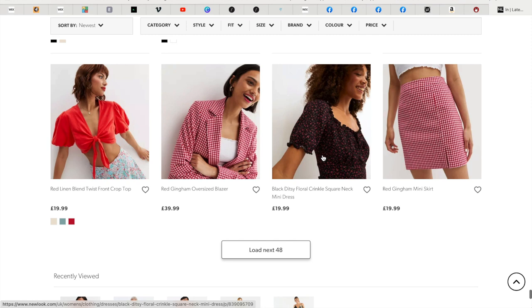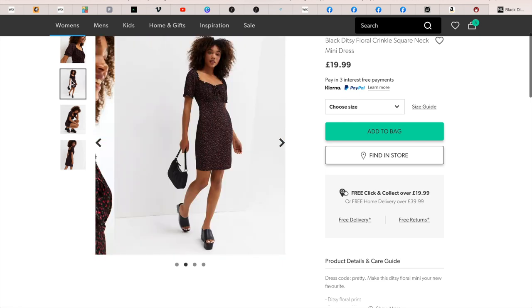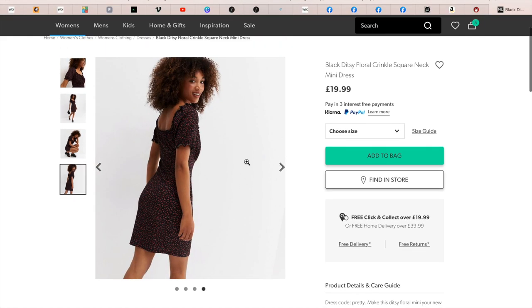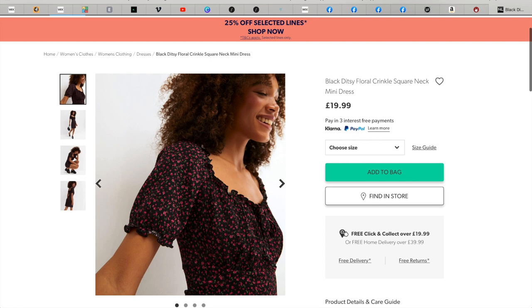That's quite cute too. Does that have hearts on? No, I think it's just a floral. Let's see. Yeah, that's quite cute. Maybe a bit too figure-hugging for my liking, but that's still quite cute. It's kind of like a red floral, I think, on black.